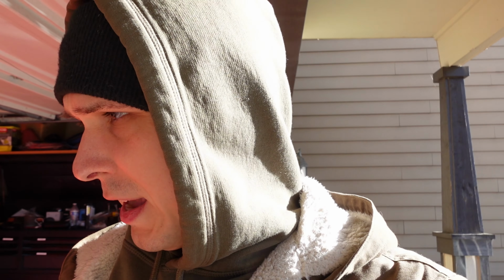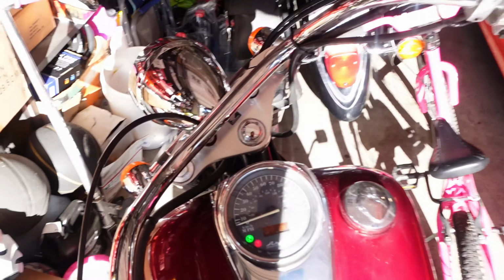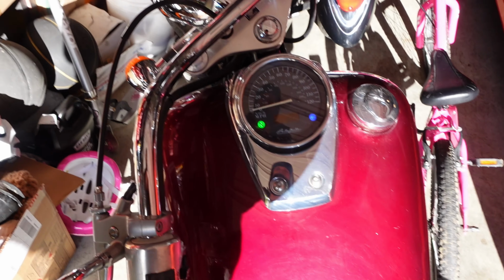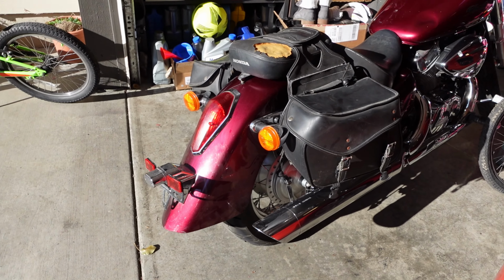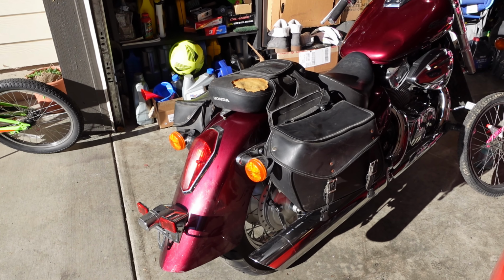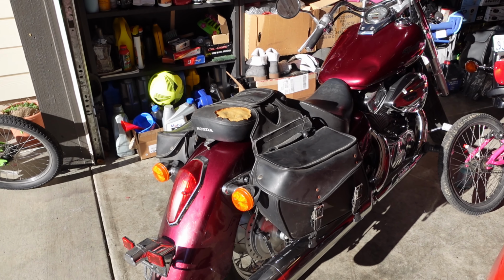So let me move this bike out, get the other one out. I just want to shuffle things around, but you guys will hear this one run for the first time. And it is absolutely nothing special because it's completely stock. But this is a cold start. Nothing impressive, and I don't think I'll put money into it to make it sound better. But it sounds straight. Sounds really, really good.